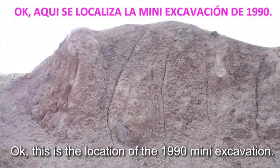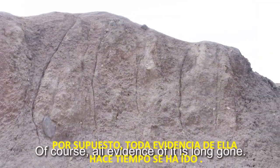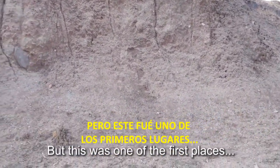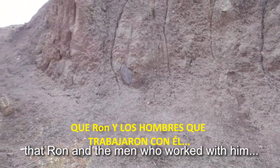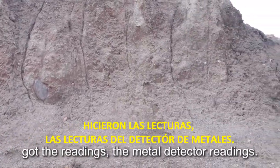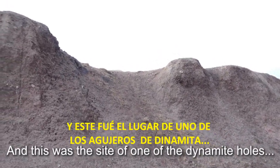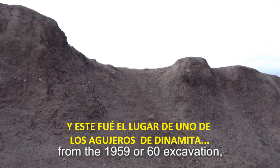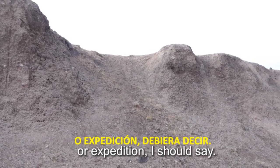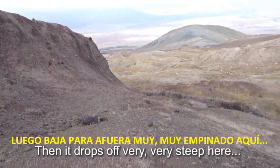Okay, this is the location of the 1990 mini excavation. Of course, all evidence of it is long gone, but this was one of the first places that Ron and the men who worked with him got the readings, the metal detector readings. And this was the site of one of the dynamite holes in the 1959 or 60 excavation, or expedition, I should say. And it drops off very, very steep here.